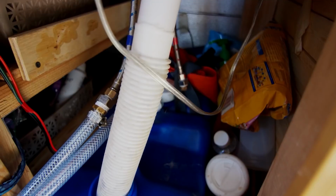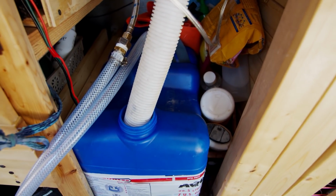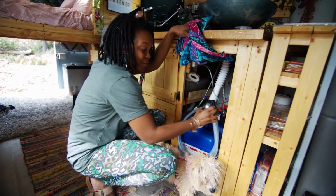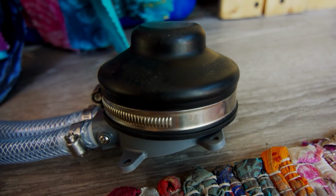I have 7 gallons of fresh water back here, and this is the gray water tank. This is also a new addition. This is a foot pump. Hopefully it'll save some water moving forward.